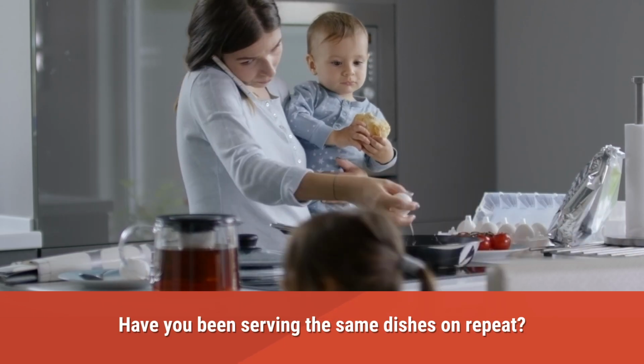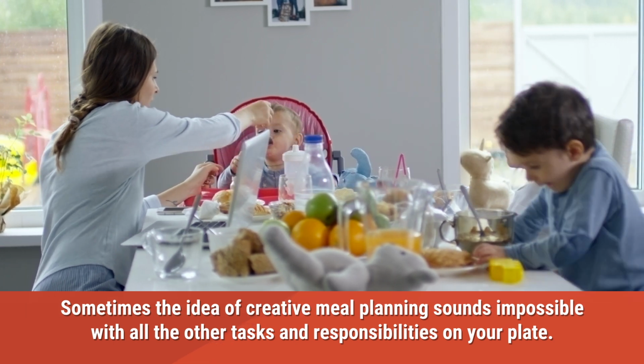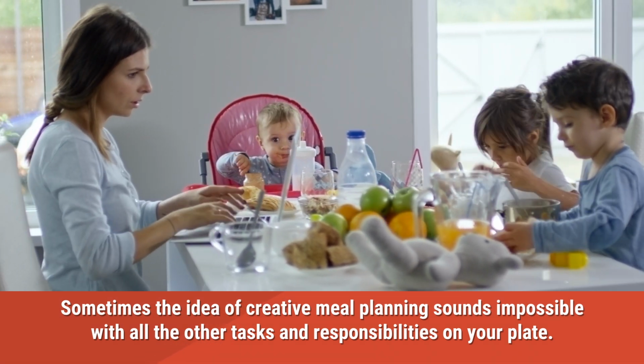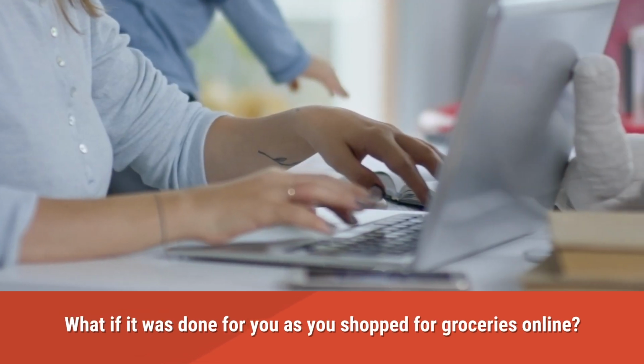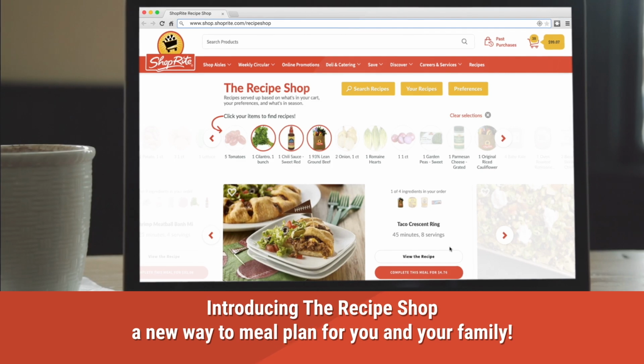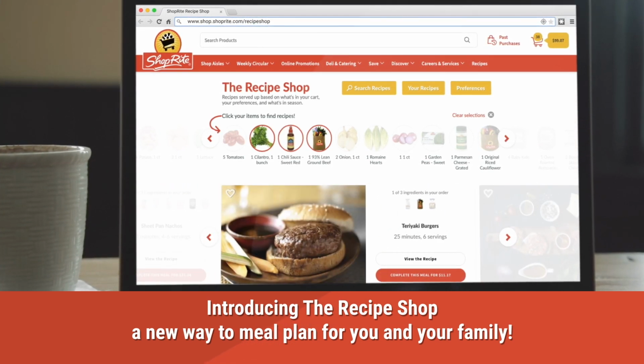Have you been serving the same dishes on repeat? Sometimes the idea of creative meal planning sounds impossible with all the other tasks and responsibilities on your plate. What if it was done for you as you shopped for groceries online? Introducing the Recipe Shop, a new way to meal plan for you and your family.